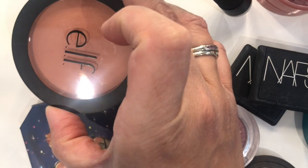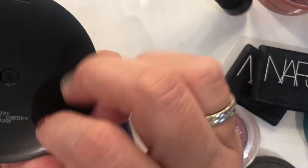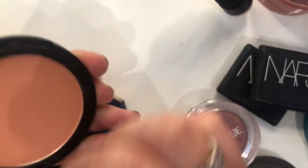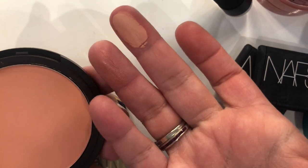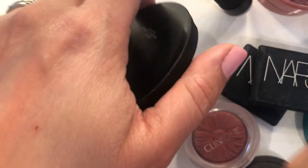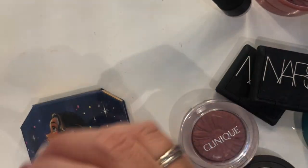The next one I have is the e.l.f. Matte Blush, and this is in Always Cheeky. I don't love this color. I bought this online and I didn't get to see it. It looks so pale here. It definitely is a blush, but I just don't love this color on me. So this is another one I'm going to be decluttering.